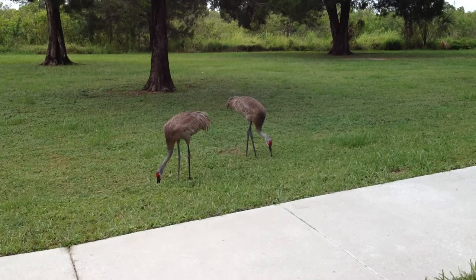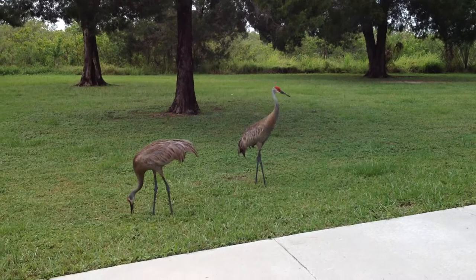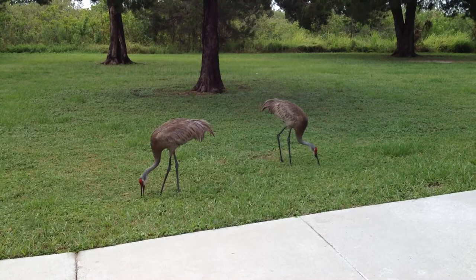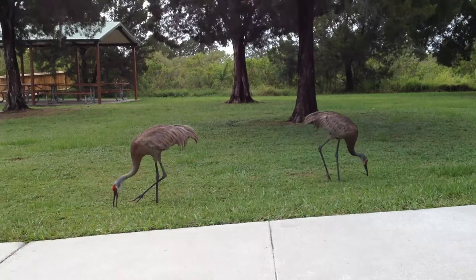These birds are rather serene and peaceful until they go into their mating dance, where they jump up and down, throw sticks in the air, and cackle loudly. And you can hear them actually for miles. But here, I've gently walked up to them and they don't seem bothered at all. They're just grazing at the park.